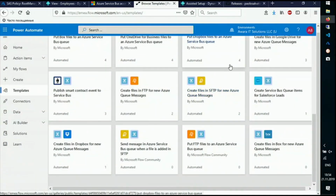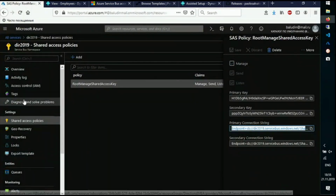So that's how it works with a little code. Again, with a little bit of development, you can utilize the Azure Service Bus capabilities that allow you to connect different sources and utilize several scenarios.